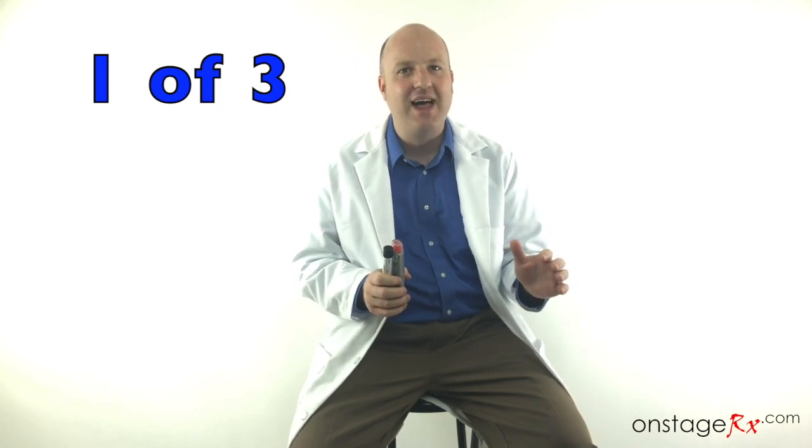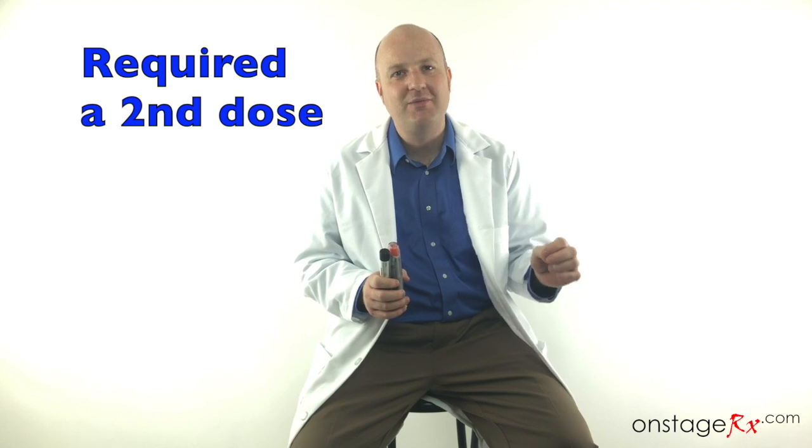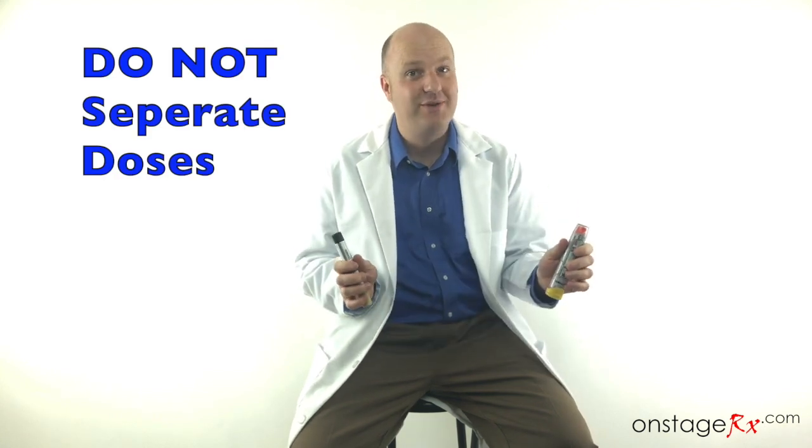Most epinephrine will be prescribed in a twin or a 2-pack. This is not so that you can have one at school and one at home. One out of three cases of anaphylaxis required a second dose of medication. So consider that before you separate your 2 doses in different locations. The second dose is usually given within 5 to 15 minutes of the first dose, which is sometimes before any help can arrive.